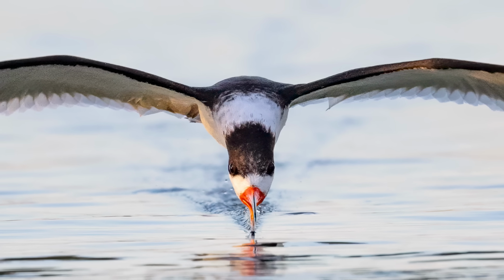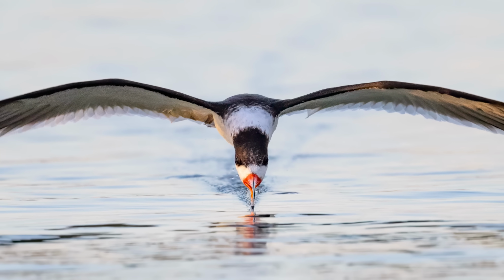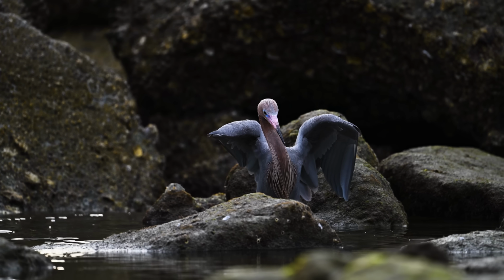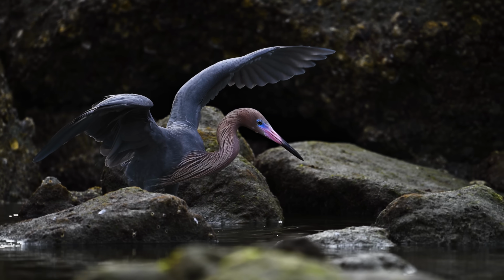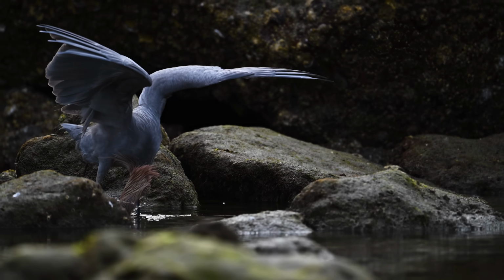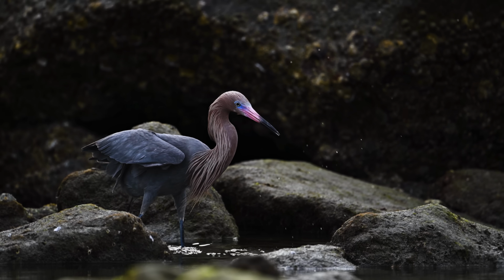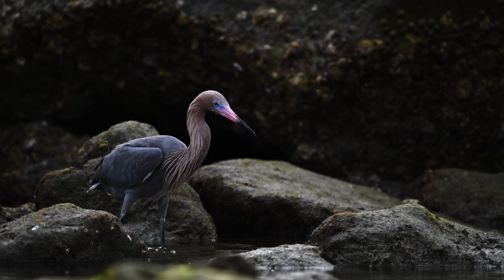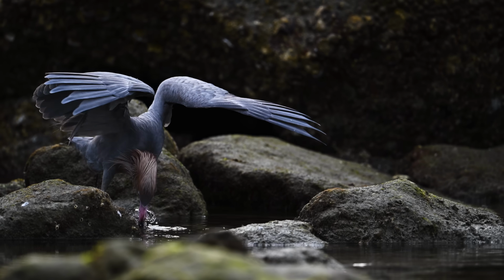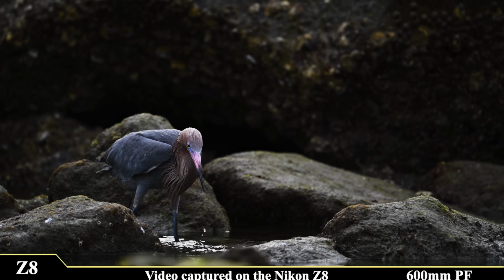I can't wait to see what I can capture in rich golden light, but a different bird has caught my attention. This incredible specimen of a bird is an adult reddish egret in full breeding plumage. This is a rarity, and I fully expected all of these rocks to throw off the autofocus, but nope, things are still looking really good. We just need some of that early morning light to make this bird really shine.